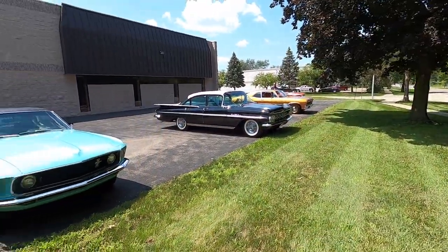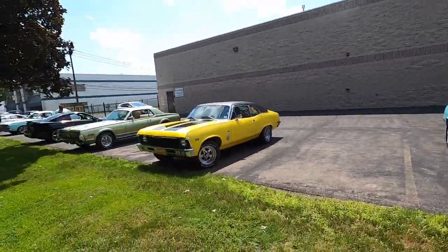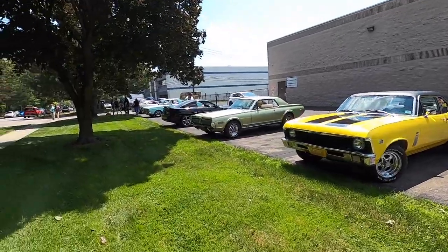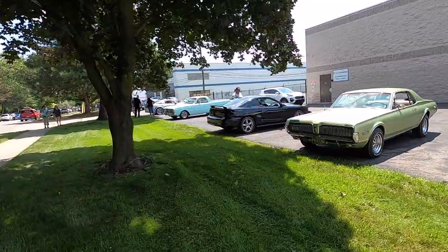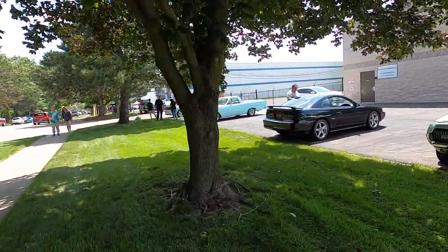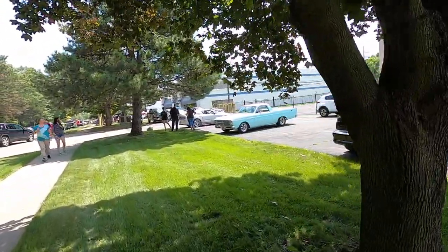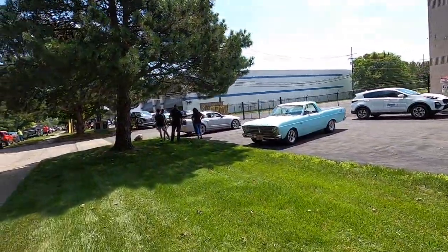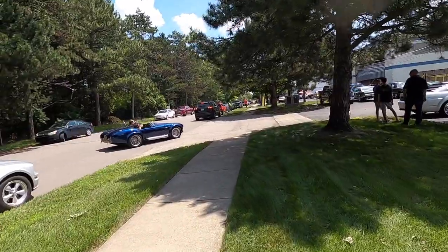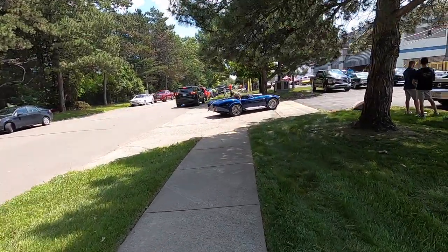At the Telegraph Dream Cruise, and we're at Motor City Solutions, which is on Brest Road and Telegraph and Taylor. And we're gonna walk over there. I'm not gonna park in there. I don't want to get blocked in. Hopefully I don't get blocked in here. But anyway, let's walk over and take a look at what's around.